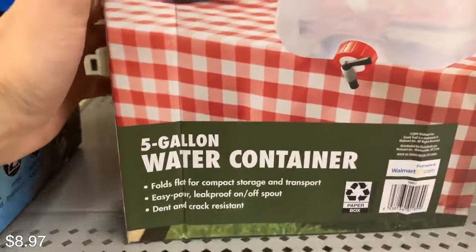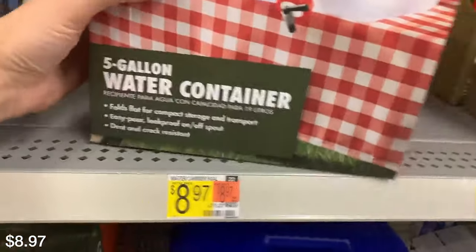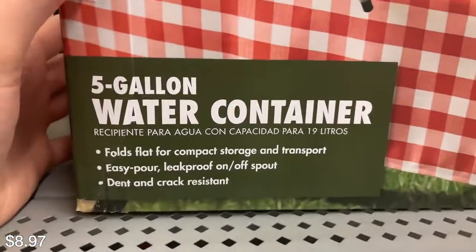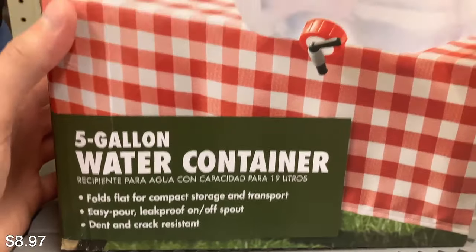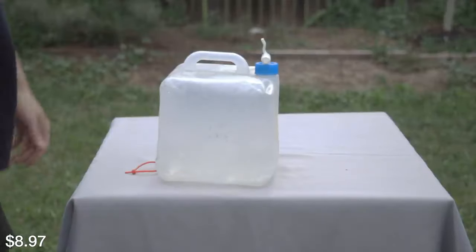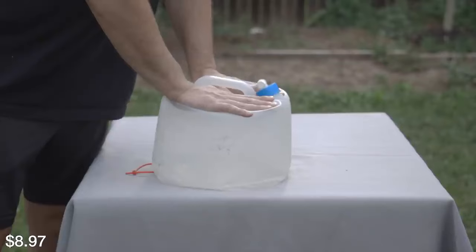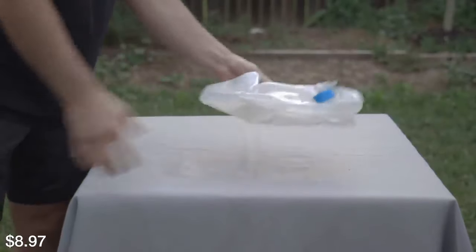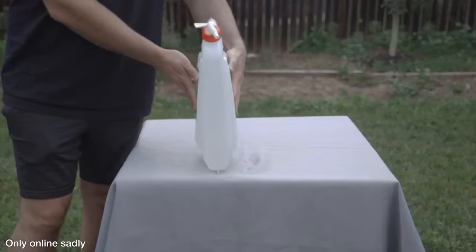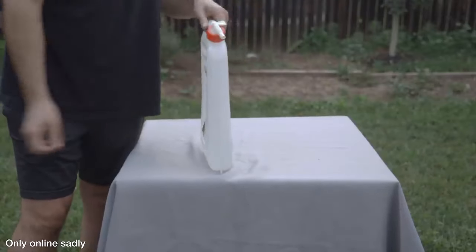As far as water goes, this is something that I use a lot of. I really like this one, and I've had one for a long time. It's 5 gallons. It's a little cube, and it packs up pretty nice once you're done with it. Yeah, you can see this one's definitely gotten some use out of it, but it packs down pretty tight. There's also this one that I got at Walmart. This one also packs down, but it's just kind of a different size.